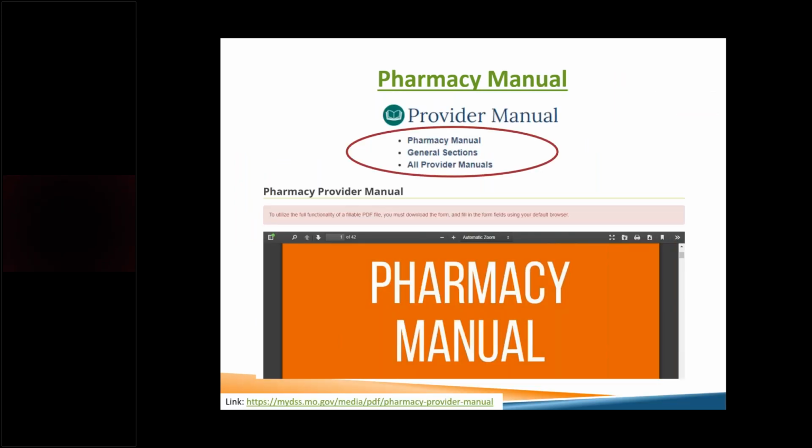So just a quick tidbit on the pharmacy manual. All of our provider manuals did undergo an overhaul at the end of 2023, beginning of 2024. So you may see a different look and feel to all of the manuals. I just wanted to make a recommendation.